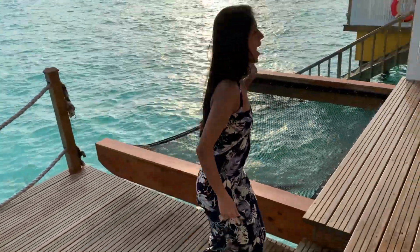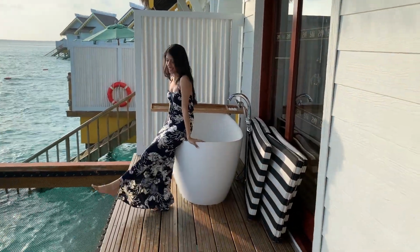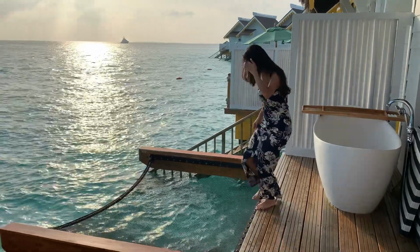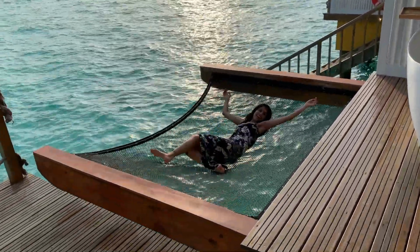And then here we have the outdoor bathtub. Yes, please. And finally, the net.